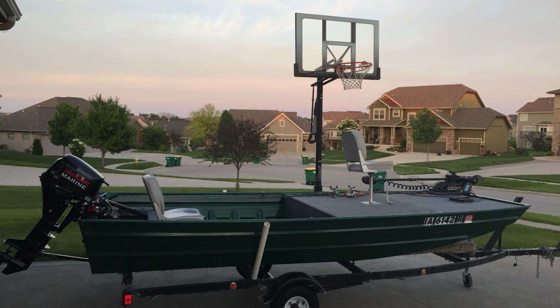I ended up selling it a few years later for another boat, but I do have to admit I miss this boat. So if you have the time and the ability to do so, this was a great project and a very cheap way to essentially make a brand new boat exactly how you would like it.